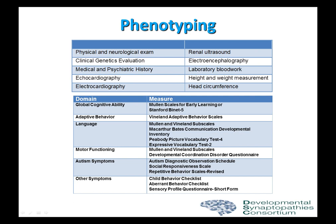In terms of the more behavioral and cognitive phenotyping, we're going to be looking at global cognitive ability, adaptive behavior, language, motor functioning. We're very interested in autism symptoms and really what the prevalence of autism is within Phelan-McDermid syndrome, and even more importantly, what the validity of our current scales are and the instruments that we use, and how perhaps in the future we can refine some of these instruments to be more relevant and more specific to Phelan-McDermid syndrome. And then we're also interested in the broad neurobehavioral phenotype, all kinds of aberrant behaviors, repetitive behaviors, all the types of things that we know happen with our kids, but really the prevalence hasn't been well established.